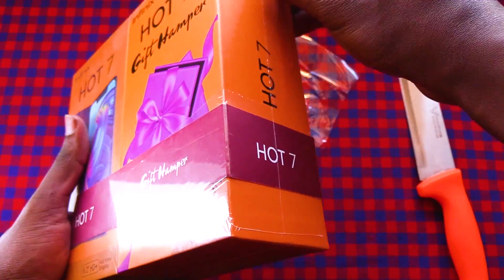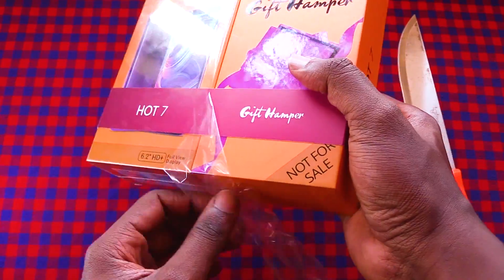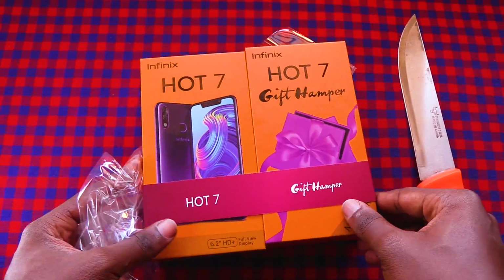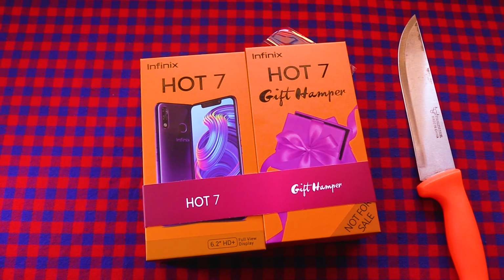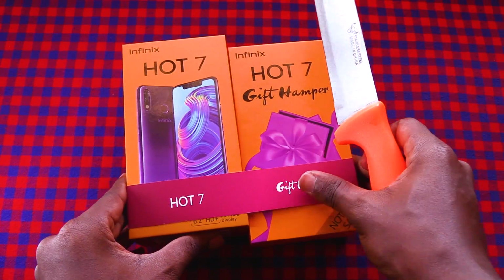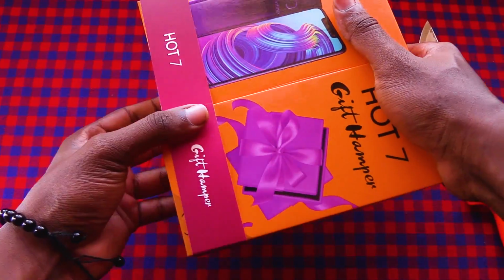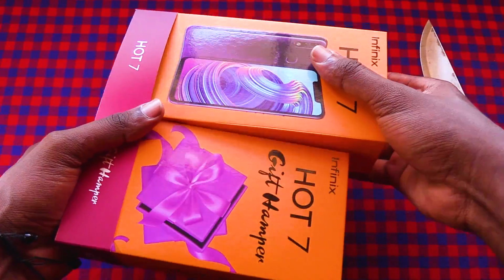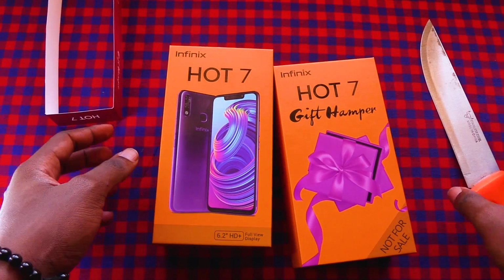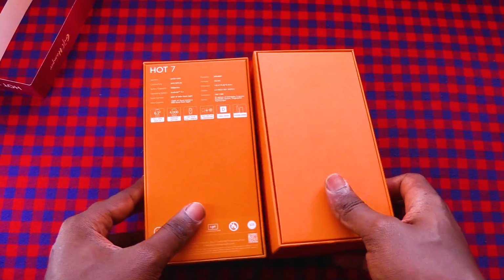I'm constantly amazed by the fact that in 2019 you're getting really nice specifications on phones, and people don't sort of realize that a couple of years back 1 gig of RAM and 16 gigs of storage was really good for about $100. That's around 10,000 Kenyan shillings. But right now you won't be paying that because this is 2 gigs of RAM, 32 gigs of internal storage. It's a big display, it's bright, it's clear, and on top of that they add a gift hamper for free. Let's check out what's inside the gift hamper box.